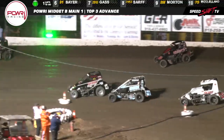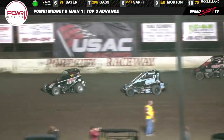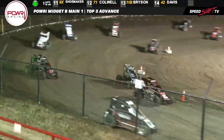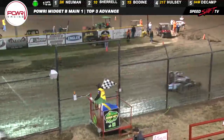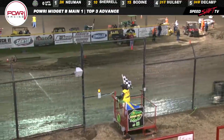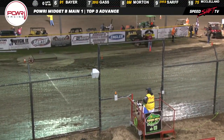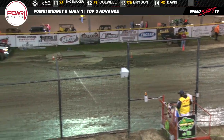Here comes DeCamp way up top shelf. A little too far for the 84 down turn number 1 and 2. He'll bring her hot out of the corner. Not going to get there in time. 15 car, Colbodine hangs on to the 3rd and final transfer spot. Second's going to go to Matt Sherrill in the number 10 car, and Jake Newman picking up the win in the 3N.